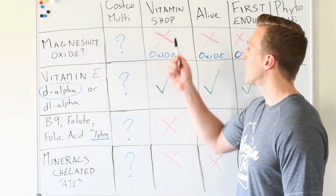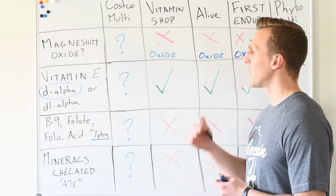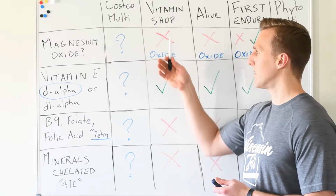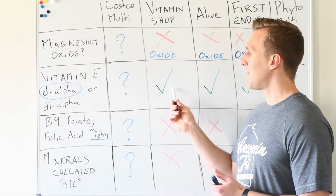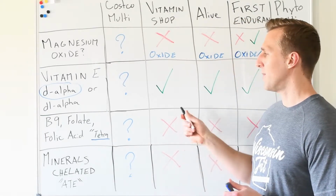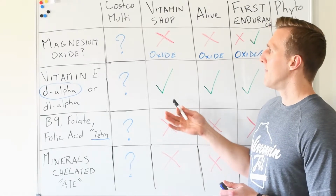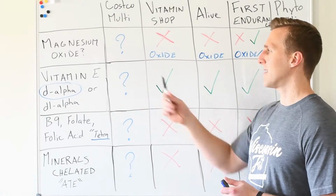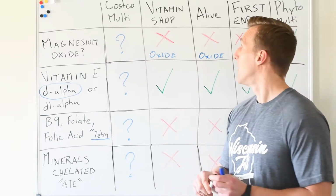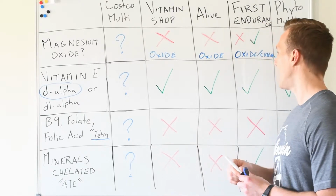The second one was the Vitamin Shop multivitamin. I went through the checklist, and the magnesium was magnesium oxide, so that has an X. The vitamin E was the right one, D-alpha. The B9 was just regular folic acid, and none of the minerals were chelated. So it's not your best one. It does have the correct vitamin E, but since these other things don't check out, I would also stay away from this.